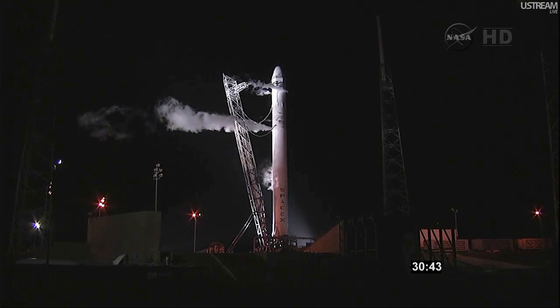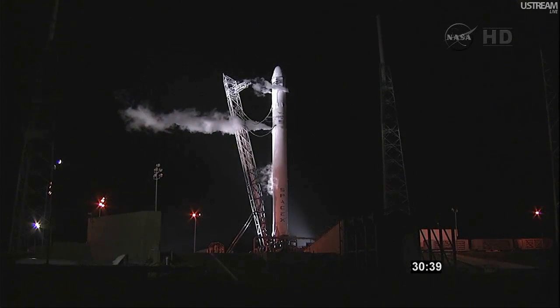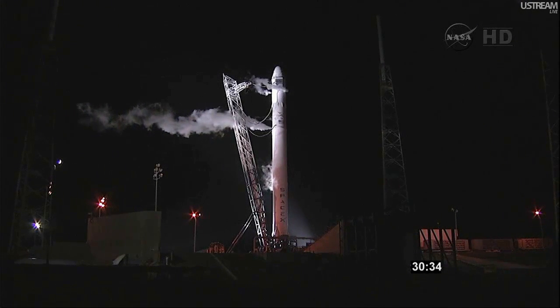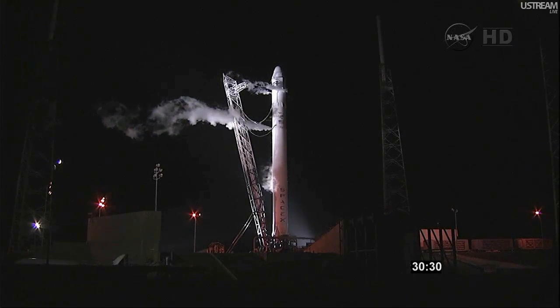At the time of launch, the International Space Station will be located about halfway across the North Atlantic Ocean between Labrador and Ireland. At T-minus 30 minutes, 32 seconds and counting, this is Falcon Launch Control.